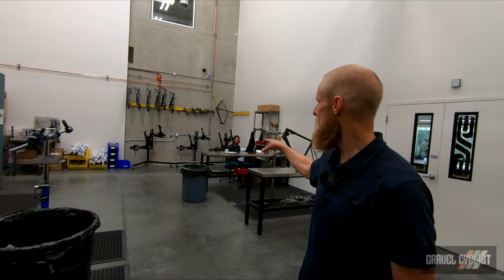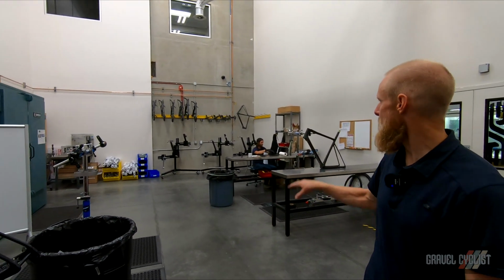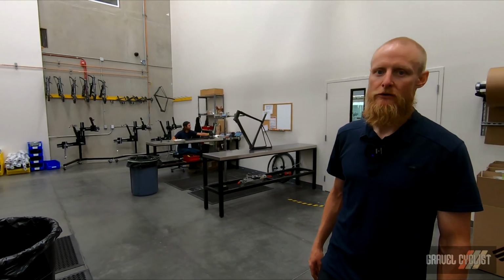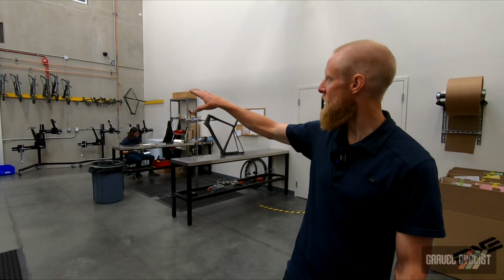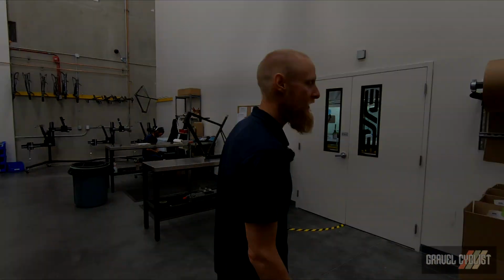And then back here you can see some of the jigs. We don't have any frames being assembled at this exact moment, but this is where the frames are bonded, the geometry set, the frames are bonded, overwrapped, and cured to eventually go into paint shop, which is where we're going to go next. So back up against the wall there you can see a handful of frames that are recently bonded and cured and waiting for paint.